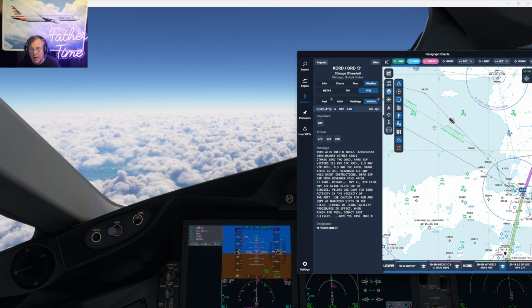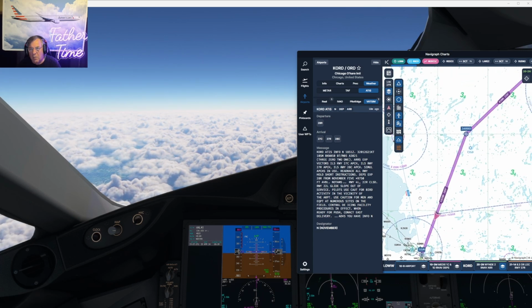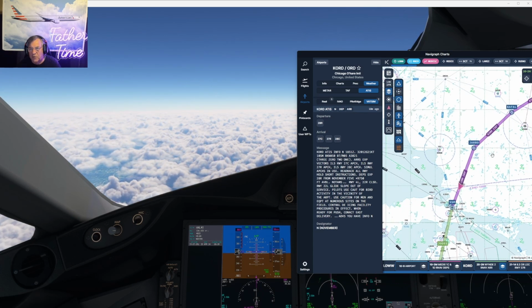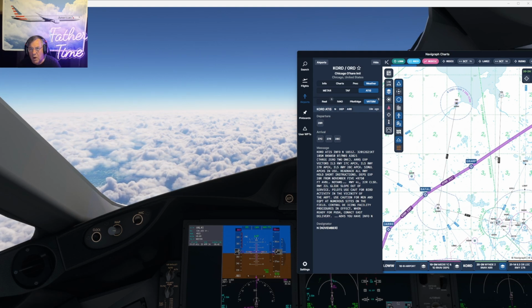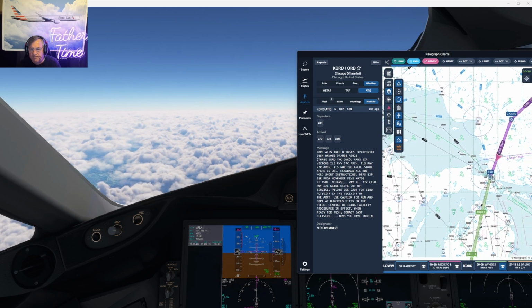Minneapolis Center, right here. Come down. United 785, Toronto, we should have been on Toronto way back here. That's why I was asking before. That was a Toronto changeover up near Graham. North Shuttle 4 Lima Golf, heavy, contact Minneapolis 132.42.